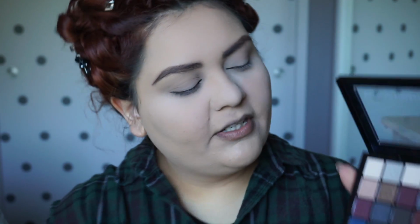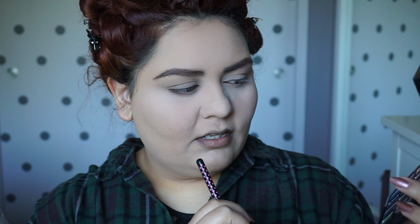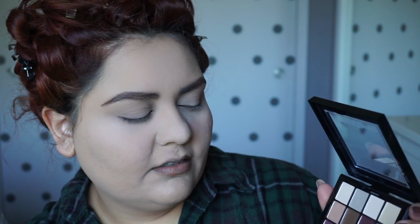Maybe. We'll see. I'm going to take a little bit of this brown shade right here. Just the tiniest. It looks really red on camera. Yo, now that I look at this palette, it doesn't look to have a really good crease color because there's not a soft matte shade. Oh, it's a downside. It's okay.